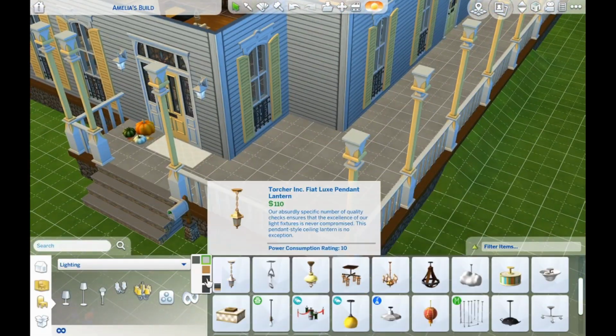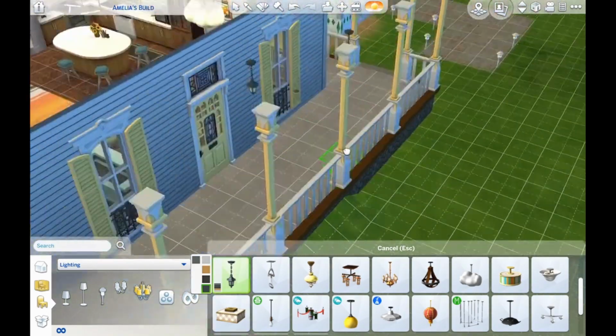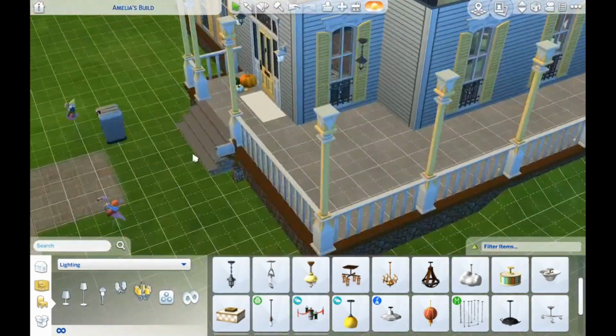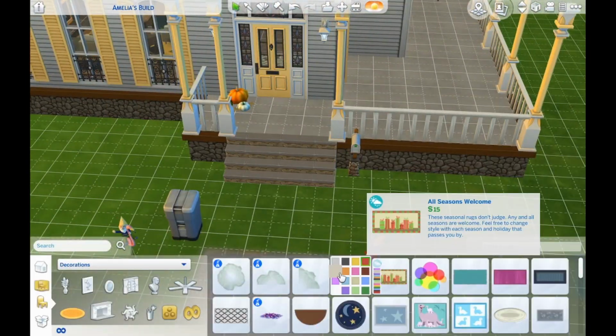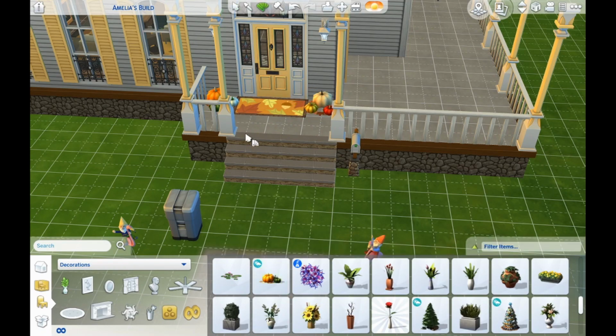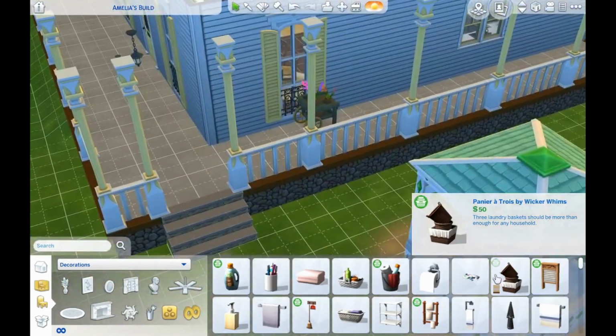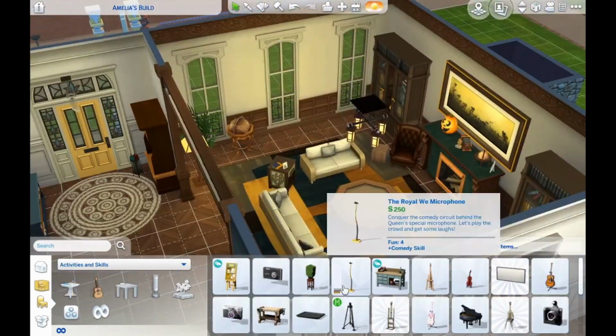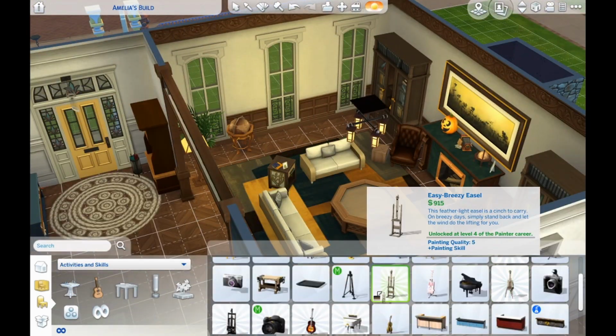deadlines and stuff. But back to the build, I really wanted this porch to be illuminated and warm looking, so I put all of those lamps down there. Amelia had the pumpkin, so I really leaned into the pumpkin thing. And I didn't wind up putting a lot of furniture out on the deck. You totally could if you download this and you want to.